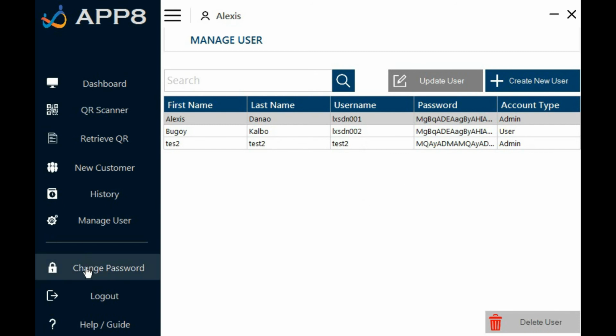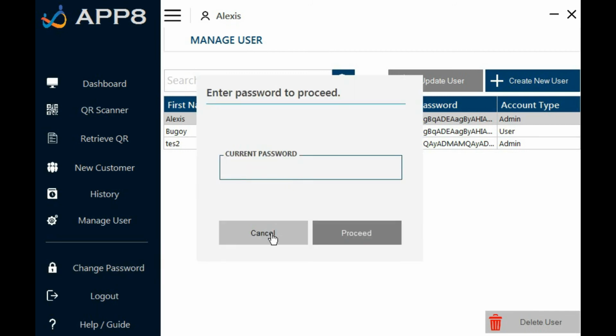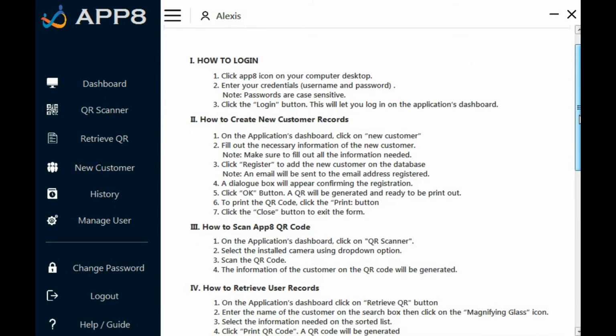The user can change their own password here. Help guide panel. In this panel are listed all the feature guides.